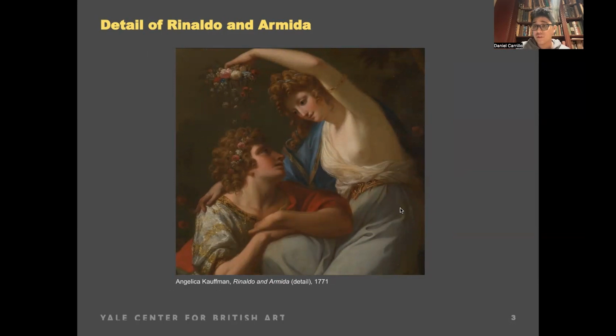You can see it here if we start tracing the line up from Armida's hip through the side of her body, through her arm, down to the flowers, and as you follow the flowers down through Ronaldo's upper arm to elbow, completing the oval shape here, which you can really start to see once you look for it, even though at first glance you would hardly say it's a very geometric, static piece.